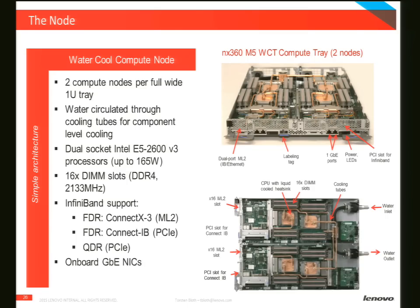The reason is simple, it's cost. So if you're adding water cooling components for each and every single compute node, you're doubling the components, you're doubling the water inlet and outlet flux, so the quick connections, of course. So what we did is we just said, okay, we add water inlet and outlet to two nodes instead of to one node.